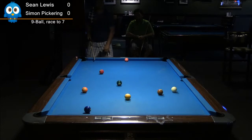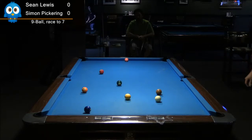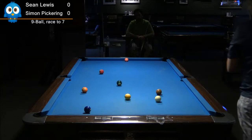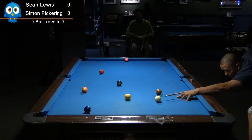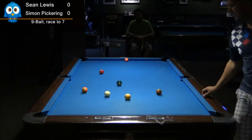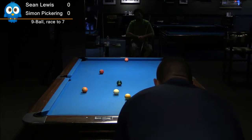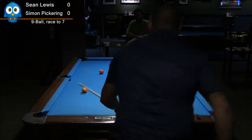Alright, Simon's made a ball on the break, and he's made a nice shot on this one ball to get down here on the 2. So it looks like he can follow 2 rails out between the 5-9 towards the middle of the table for the 3. Perfect on that. That's the 4 ball up on the end rail up there. Yeah, it is.